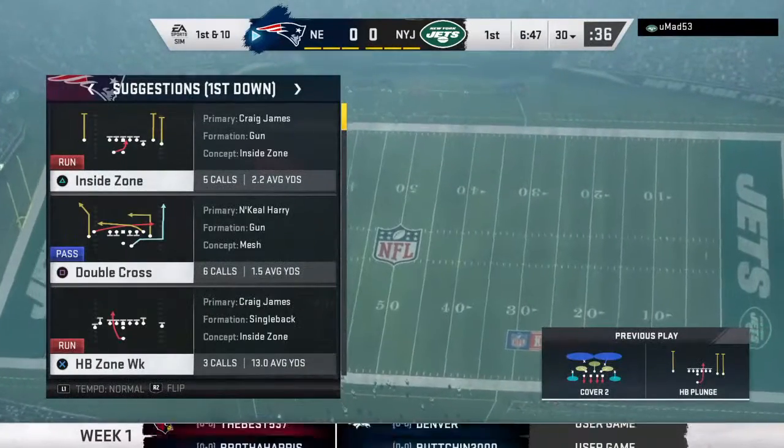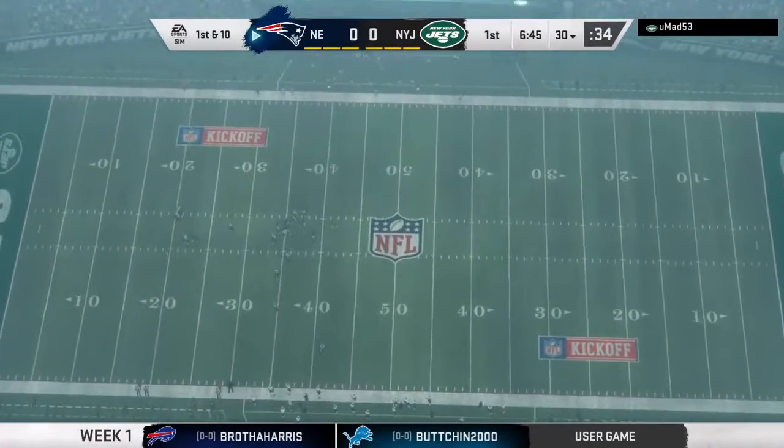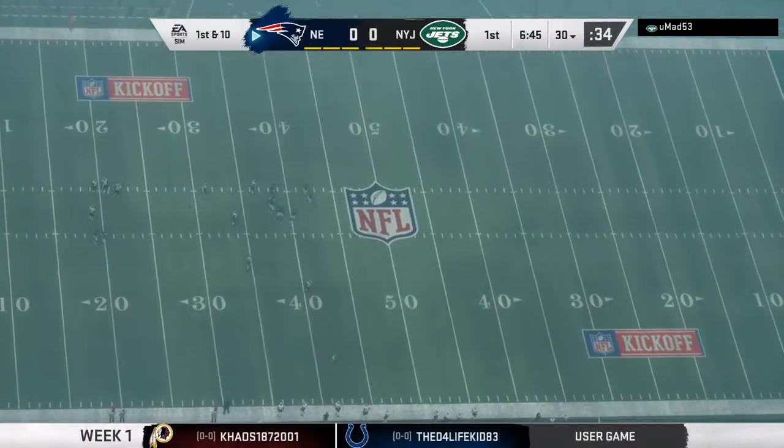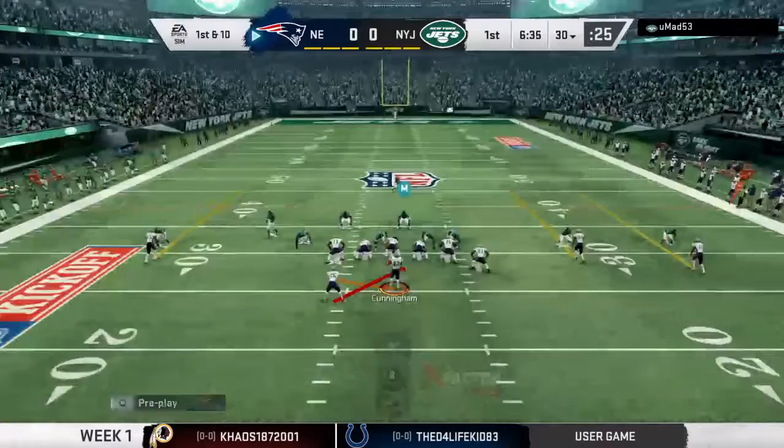And a Patriot first down. Marcus May, a gain of 11 on the play. First down, New England. So 1st and 10 now from the 30.